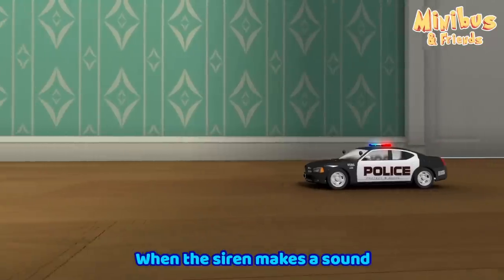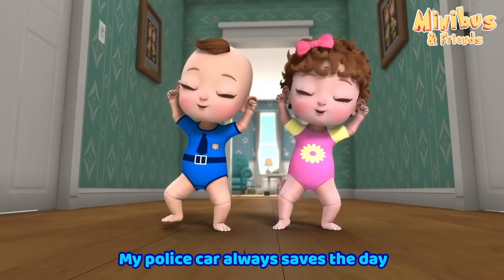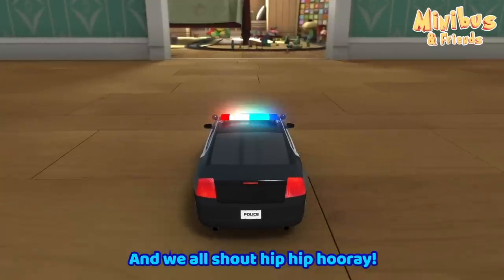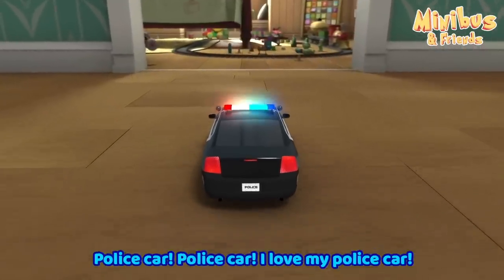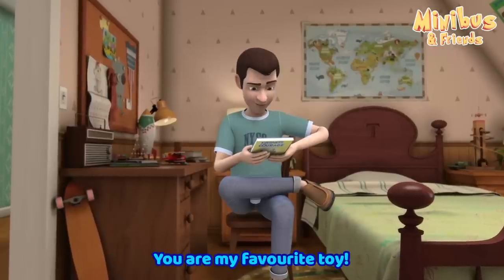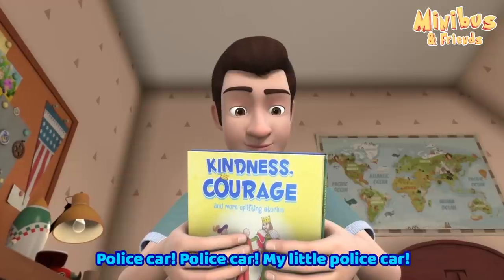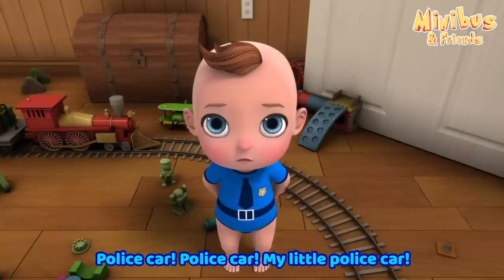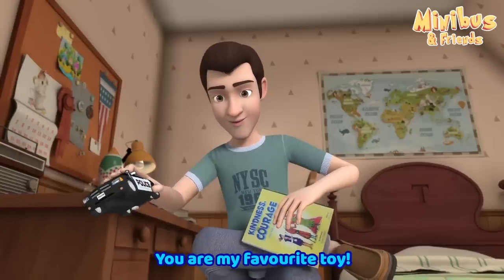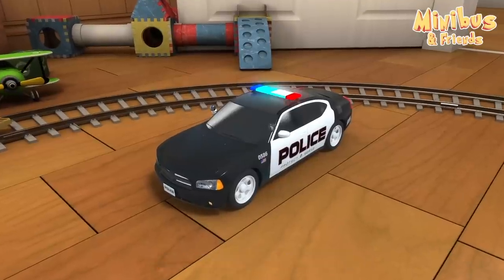Police car always saves me day, and we all shout, hip hip hooray! Police car, police car, I love my police car. You are my favorite toy. Police car, police car, my little police car. You are my favorite toy.